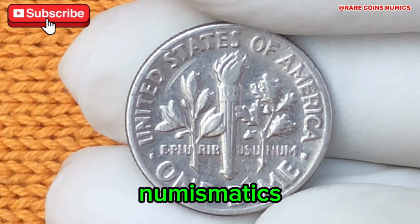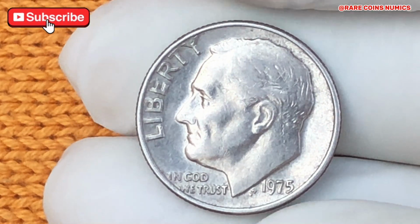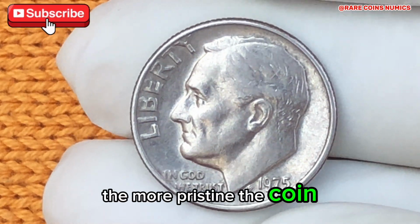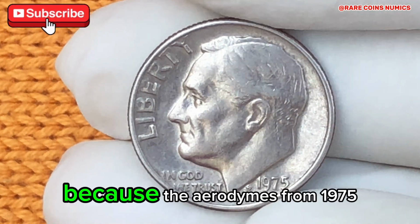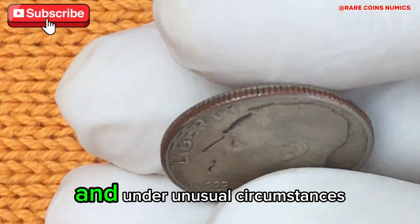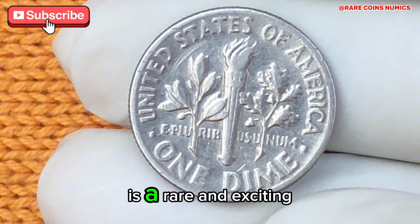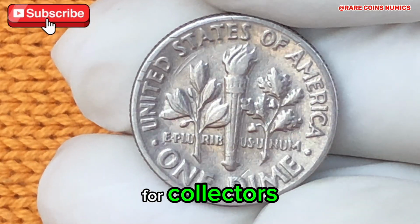In the world of numismatics, the condition of a coin is key to determining its value. The more pristine the coin, the higher its value. Because the error dimes from 1975 were struck with different planchets and under unusual circumstances, finding one in excellent condition is a rare and exciting discovery for collectors.